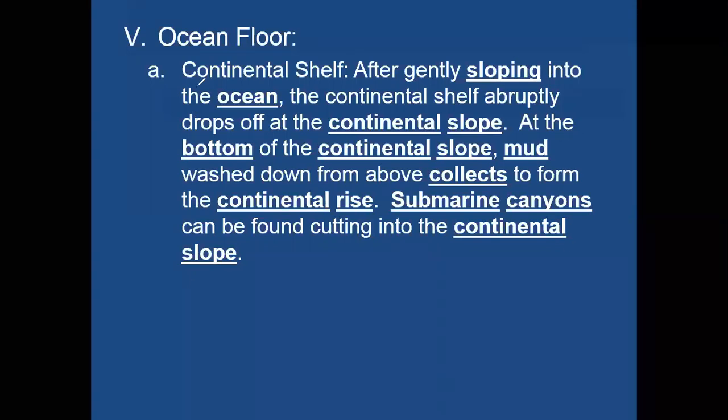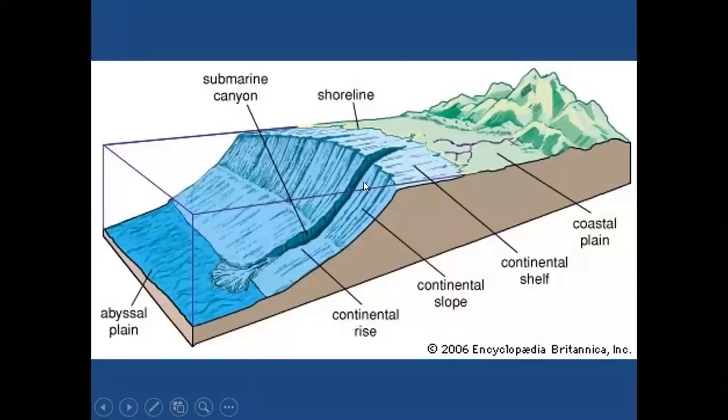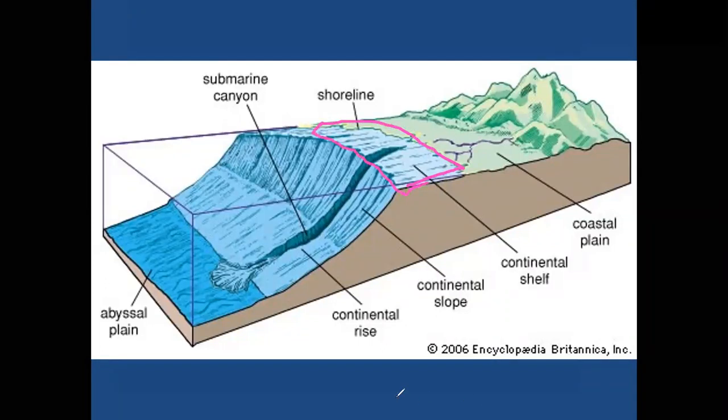One other interesting feature that I can't really draw for you because I'm not that great at drawing in 3D, but I am going to show you on a map, is this submarine canyon. So how this submarine canyon is formed is, let's just map out the parts that I was just explaining to you. So here, we have the continental shelf. So the continental shelf would be this area here, all right? And then we have our continental slope, which would be this area here. It's a little bit steeper. Then we have our continental rise, which would be this area here. That's where all the debris that's washing over this is collecting.